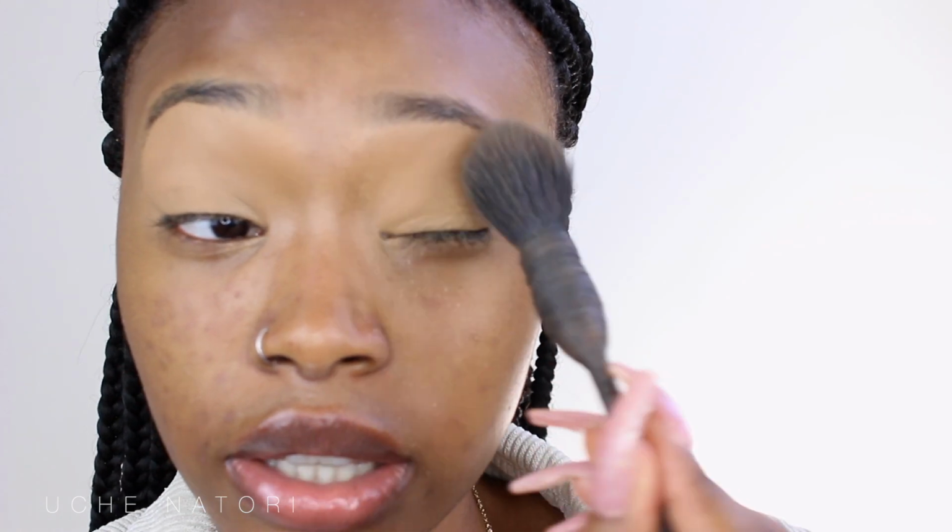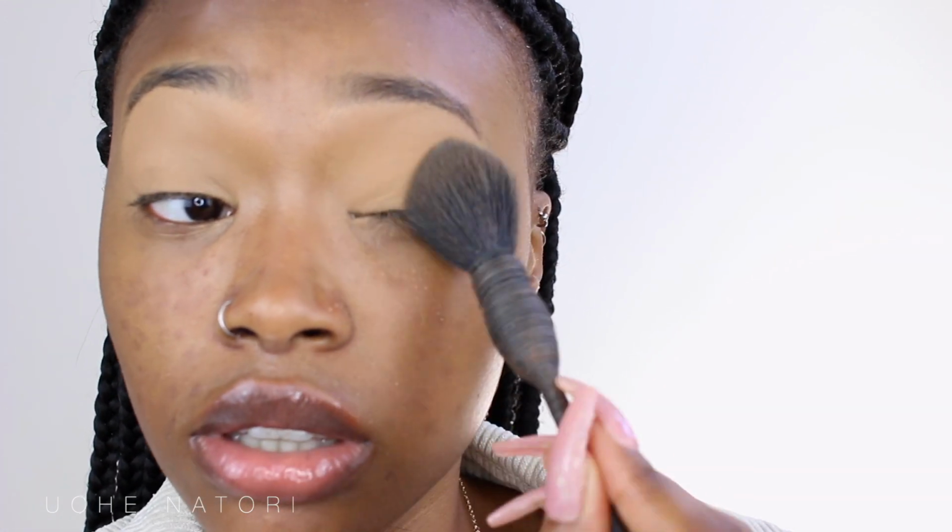I set my base down lightly with the Huda Easy Bake Powder. The brush is a NARS brush, I can't remember what it's called, but it's a really nice one for setting your eyes and under eyes. It's very nice and multi-purpose.